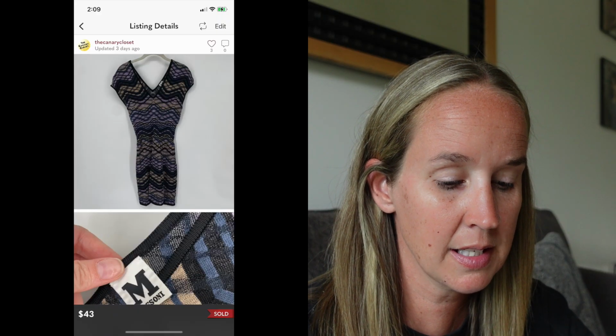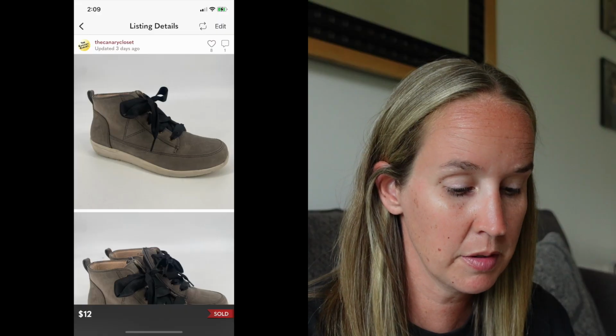I sold these Vionic size 8 tan suede lace-up boots for only $12. I've had those for quite a long time. I don't know why they didn't do better, but glad to move them out.